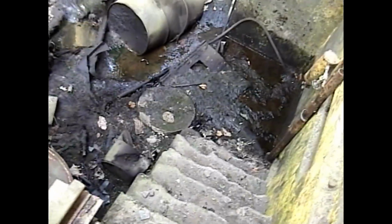See here, this is where you get underneath. Get underneath and work on the cars. It's all filled in with water. Look at that, motor room. Get underneath these and work on the cars. Oh, a bathroom.